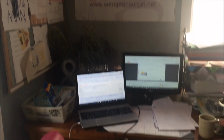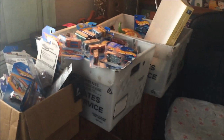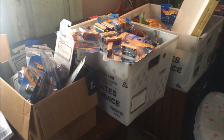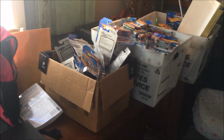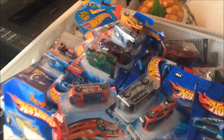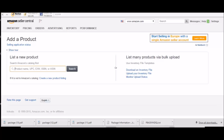Okay, so this is my messy desk area, as you can see. I always clean it up and then it always gets messy when I'm listing. I've been listing really heavily this week. I shipped out 4 boxes yesterday and I'm working on a few more, as you can tell. In this are the Hot Wheel cars that I'm going to show you a video of. Now it's coming time to list these, and I'm going to walk you through what I'm doing here and how this is going for me.